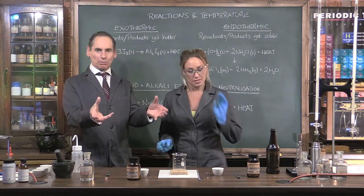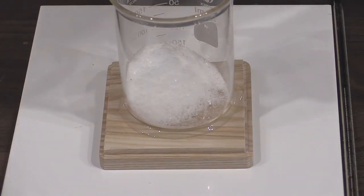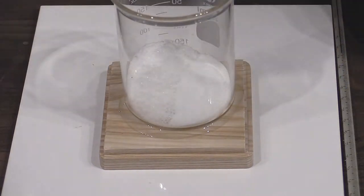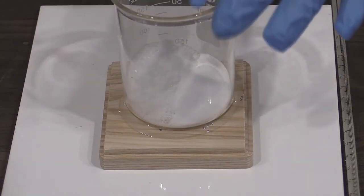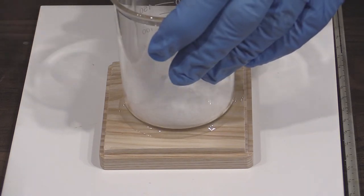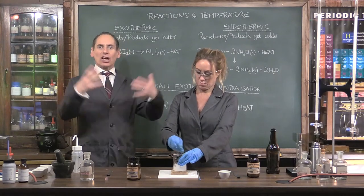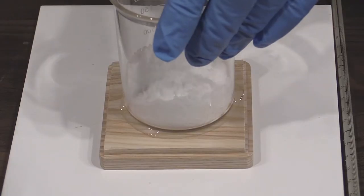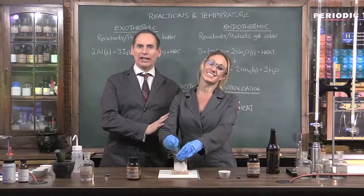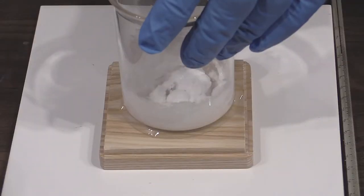Now, we're going to put the two reactants together and give them a good old mix. There we are, reactant number one, that's our barium hydroxide, and now the ammonium chloride. And the good old stir, that's right, that's good. There's going to be a bit of ammonia gas given off here. So, we can't see it, but we've got the ventilation on. Of course, Emma is ready for this. She is wearing her glasses, the lab coat and, of course, the gloves.